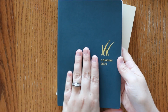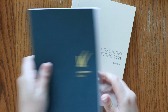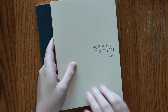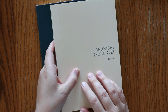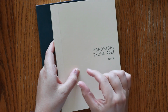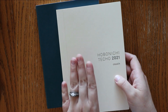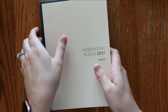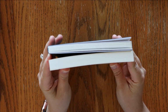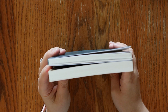So the first most obvious difference to me is the cover. Wonderland 222 does have 3 cover color options, and it's just really nice to the touch. Hobonichi Cousin always comes in this exact same cover for the full year option. It is also offered in an avec, so they kind of separate out January to June and July to December in a different book, so that it's just a little bit easier to carry around. This is relatively thick and heavy since it has the whole year in it. You can see the thickness difference here, and that is just due to the number of daily pages, but we will get to that later.